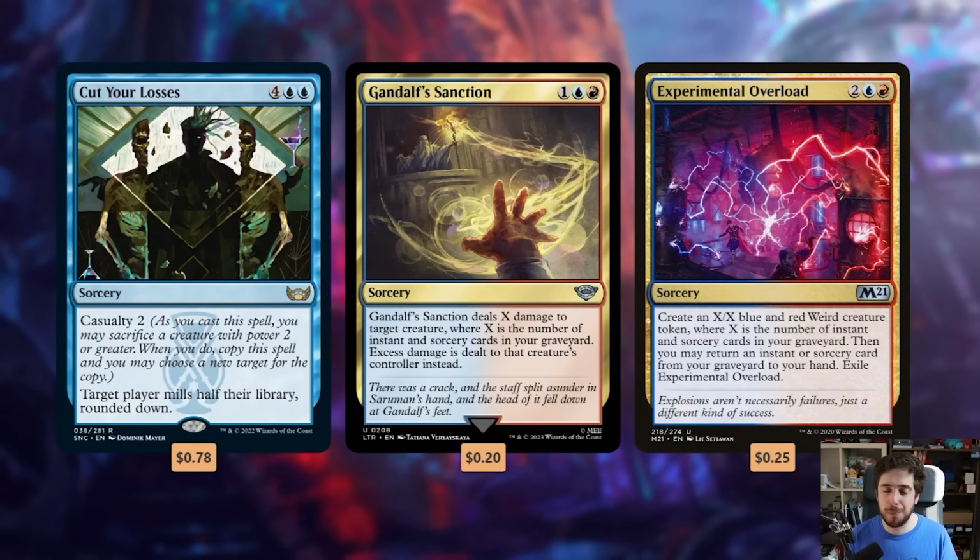And if we do have a super lethal Melek, we can have backup win conditions too, like Gandalf's Sanction. We can blow up a creature, and then excess damage is dealt to the opponent's face. So if you cast Cut Your Losses or whatever, and you have 20 or so instants and sorceries in your graveyard at that point, Gandalf's Sanction is just a burn spell to kill somebody. And then we also have backup Meleks, like Experimental Overload. They're not as big as Melek. They're not twice the size of your instants and sorceries, but they're usually big enough to get the job done anyway.